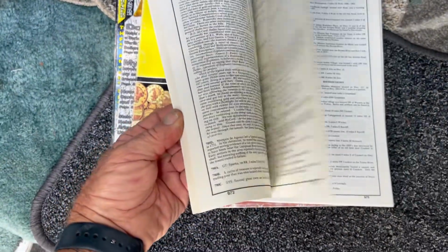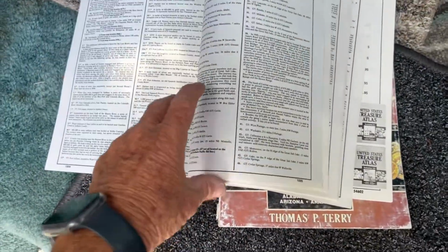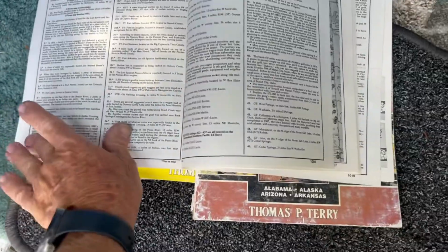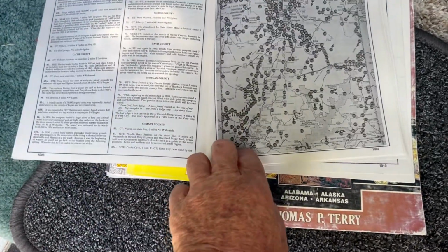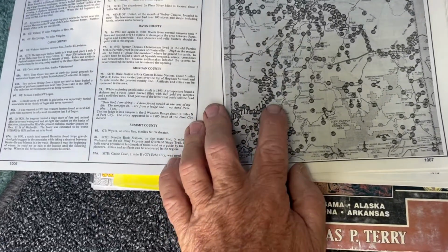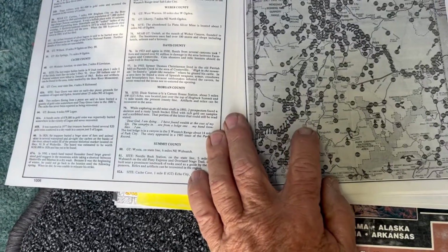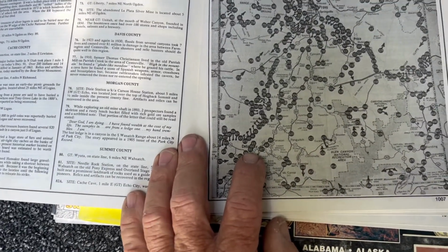So what I do is I just take Utah, let's just say for instance, and then you look at the map, and as you're driving along, it gives you these numbers. And right in this park, they found some old coins. So I am going to stop there and detect in this old park.